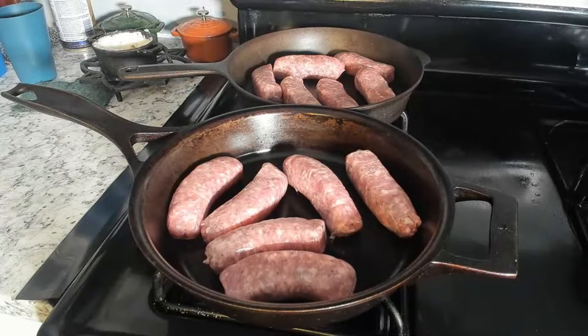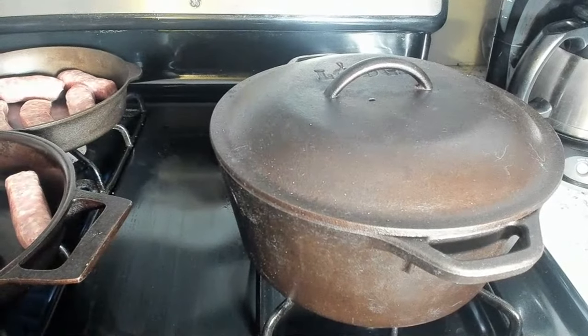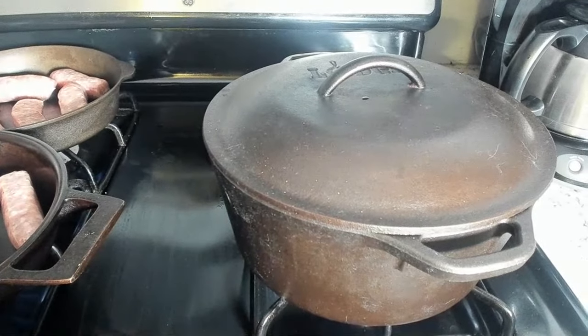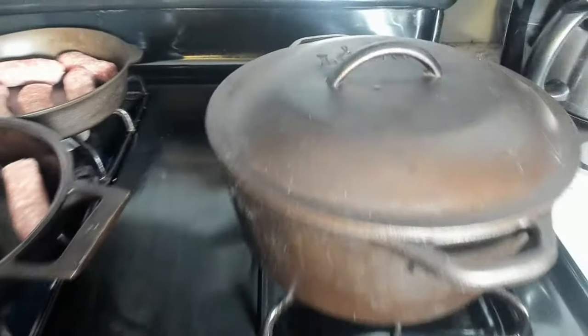What's on the menu today? I am making monster mash. Over here in this cauldron, or this large cast iron Dutch oven, I've got a lot of potatoes, some cabbage, onions, and spinach all boiling up.